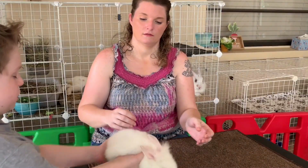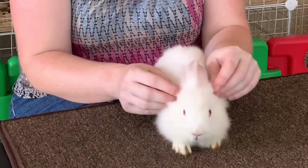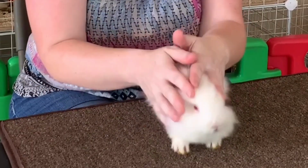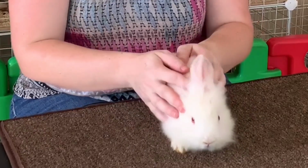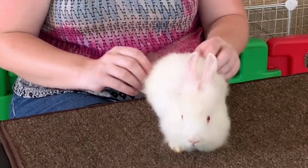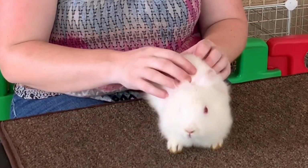Yes, Ghosty. Okay, so here is Mr. Ghosty. He is a very fluffy guy, and excuse the banana in his fur right there. I accidentally dropped it on his head the other day when I was feeding Hops, and he got a little banana in his hair, so I've got to get that cut out. He gets a lot of stuff in his fur, and he gets a lot of stuff stuck to his bottom because he's pretty fluffy, and we're just going to have to give him a little bottom bath before we transfer him over into his condo.